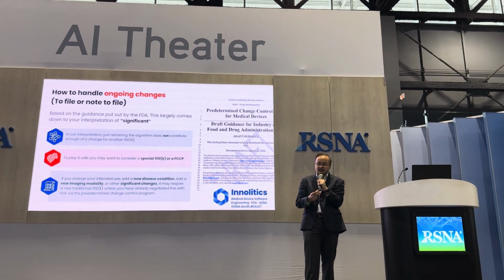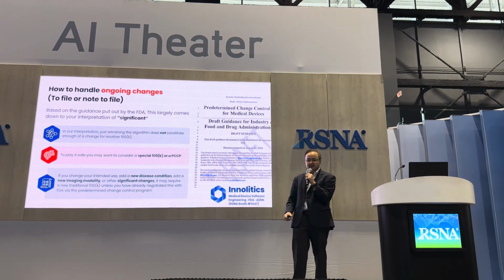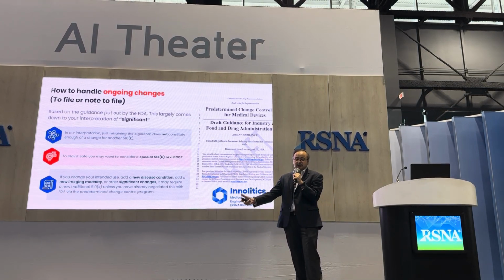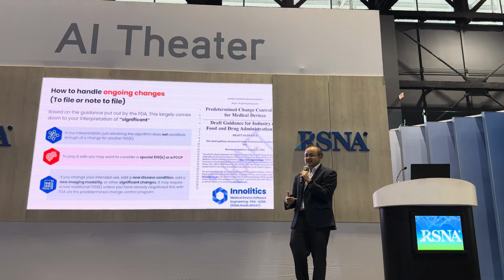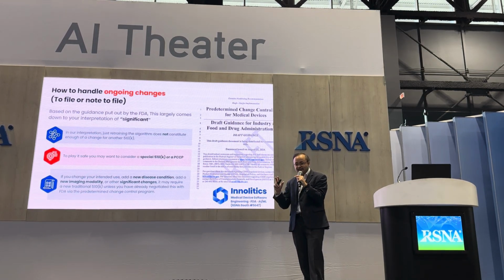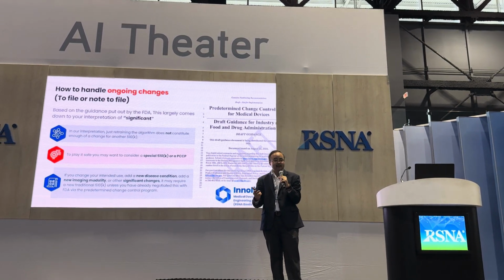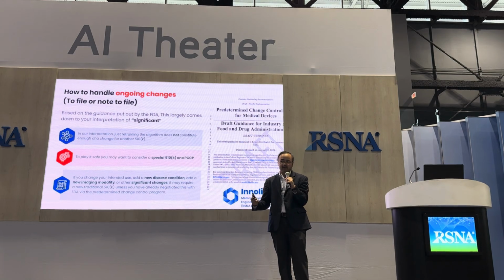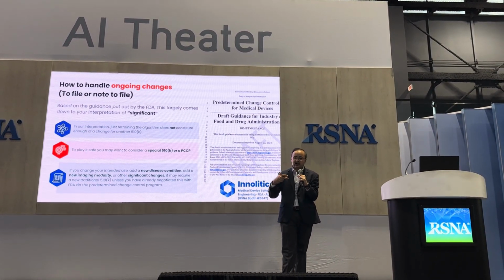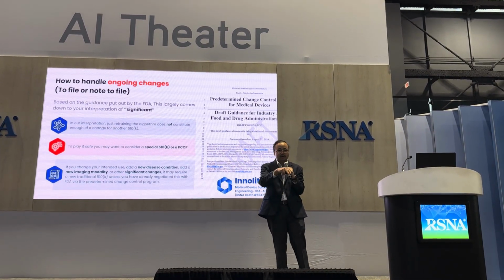If you want to play it safe, there are other avenues like a special 510K and also a PCCP, which is a predetermined change control program. But if you're adding something new to your device, like a new disease condition or a new type of imaging modality, those probably are considered significant changes and would require a new traditional 510K. Unless you've already done a predetermined change control program with FDA where you pre-brokered a deal. It's kind of like a pre-cert program for changes that you know you're going to do. So you can do that in your pre-market submission.